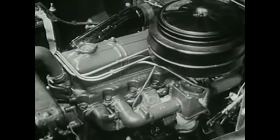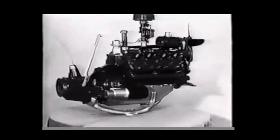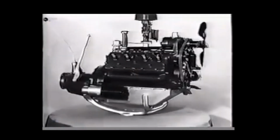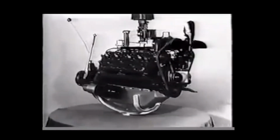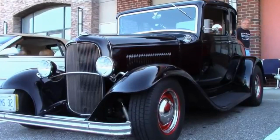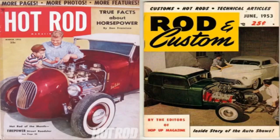From 1929 to 1954, the inline-six engine was Chevrolet's sole power plant. Ford, on the other hand, was offering a flathead V8 from 1932 with 65 horsepower, making it the most powerful American production engine to date. As time went on, the 32 Ford would become a favorite among hot rodders. But let's get back to the 50s.